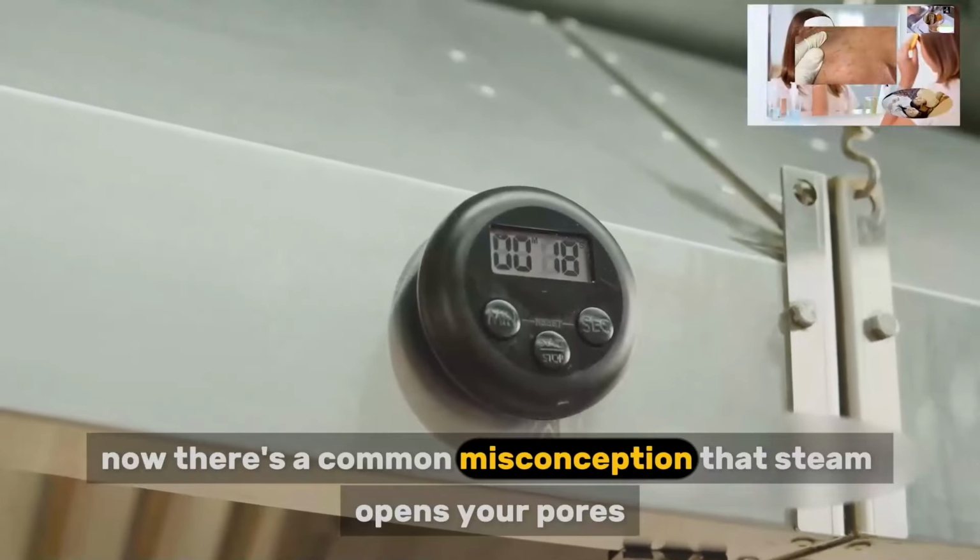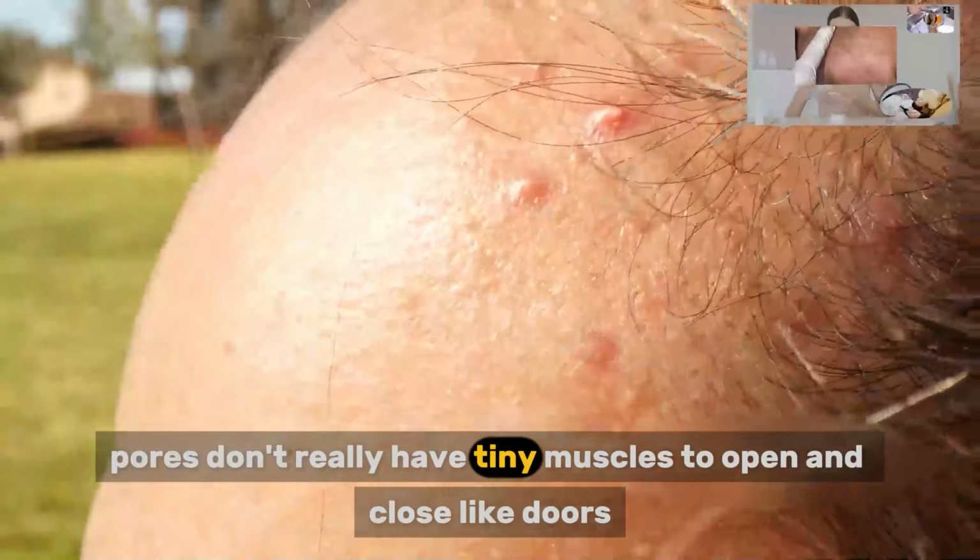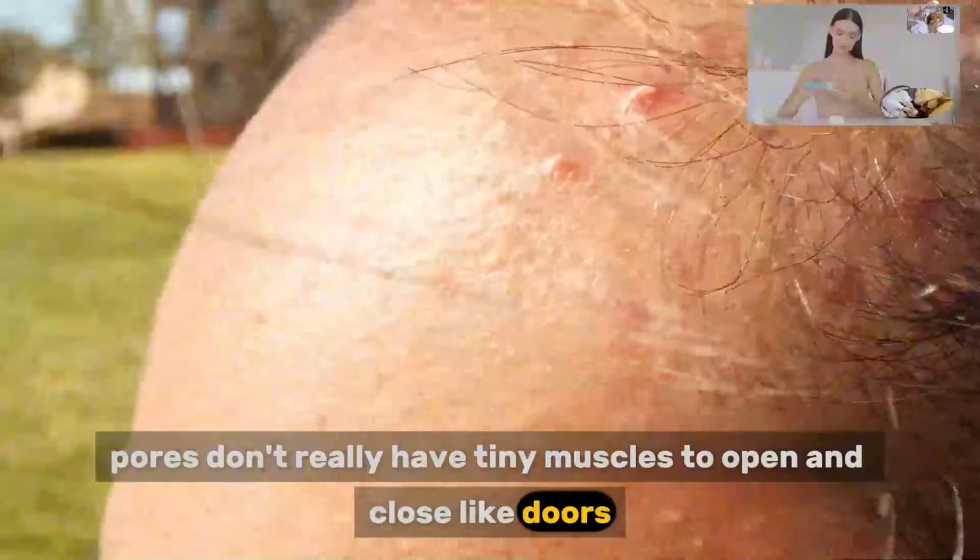Now, there's a common misconception that steam opens your pores. Pores don't really have tiny muscles to open and close like doors.